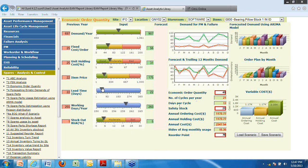If you negotiate better terms with your supplier and lead time is reduced, how does it impact your economic order quantity? If for some spares you want to take less risk than others, how does that EOQ change? This type of tool becomes very helpful for reliability engineers and the procurement department to look at what the EOQ is.